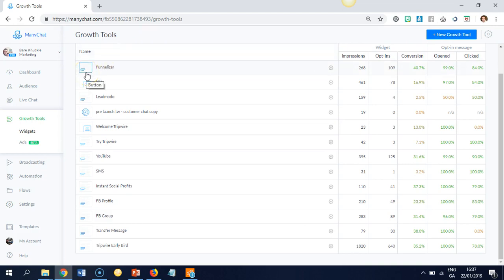I'm going to show you live examples of all these in a second. So that's the button growth tool. So that has a 40% conversion for me.